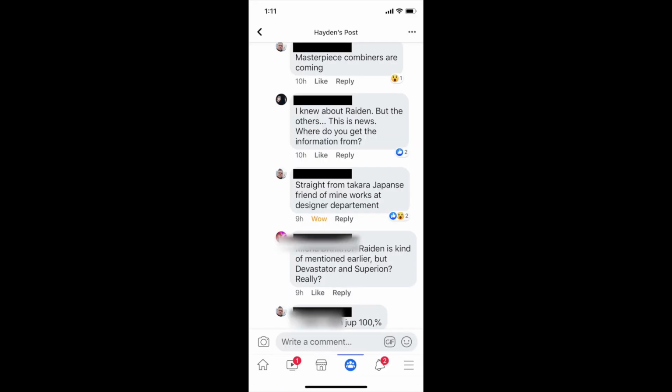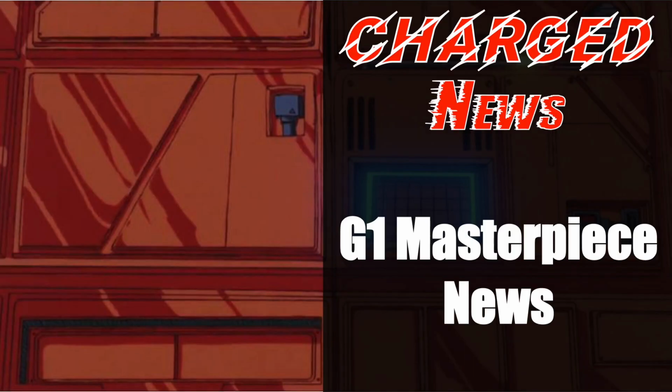Now, here's what I picked up from the Facebook groups. According to, let's say, Fella A, he is claiming that Masterpiece combiners are coming. We know about Raiden, but we are now hearing that Devastator and Superion are in the books. This is definitely a rumor, so please take it with a pinch of salt. This fella is also saying that Galvatron is being cooked. Well, that is it for Masterpiece news this time around.